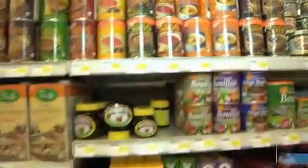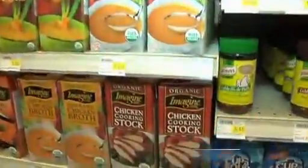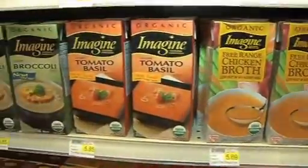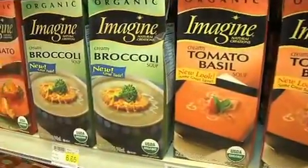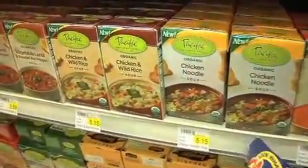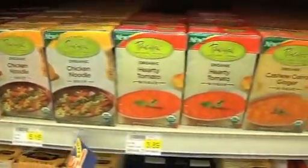Here's another wonderful one, the Imagine line. These are all really great. A lot of people aren't big on canned soups anymore. They're really looking for the Tetra Packs. And these down here, now I can't say that all of them follow the sodium rule. Okay, but they certainly all follow the other ones.